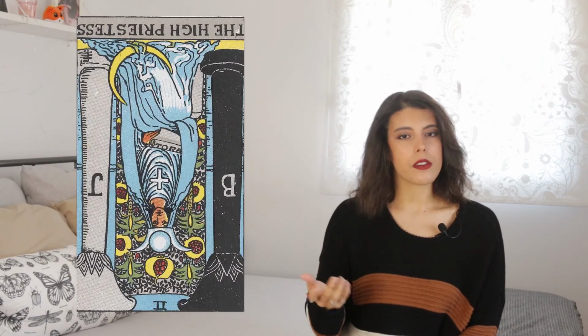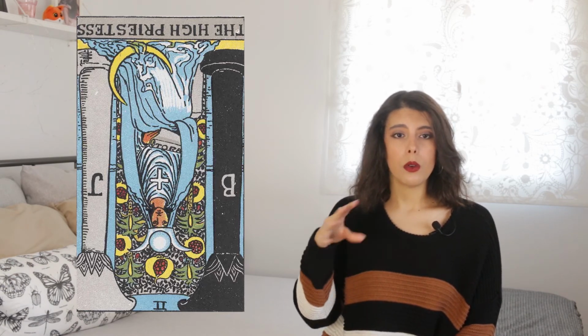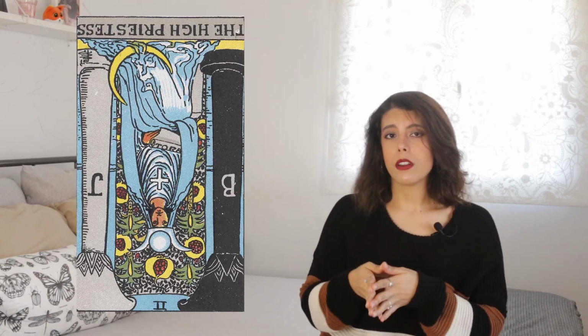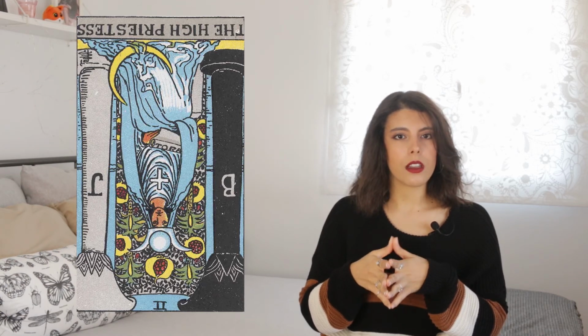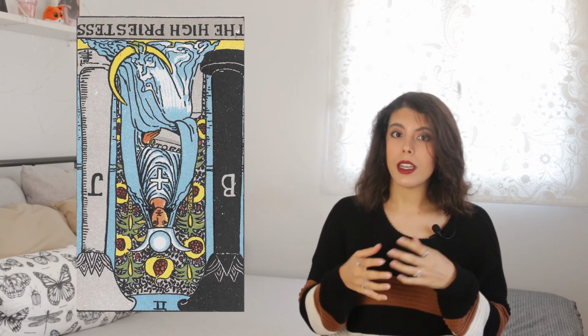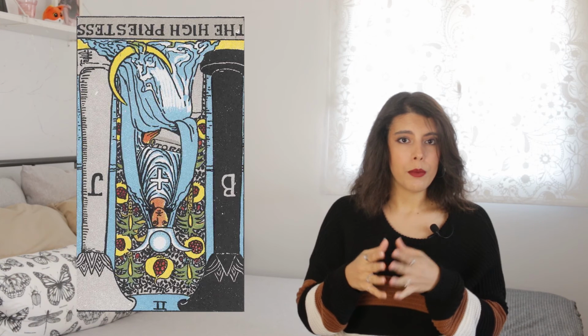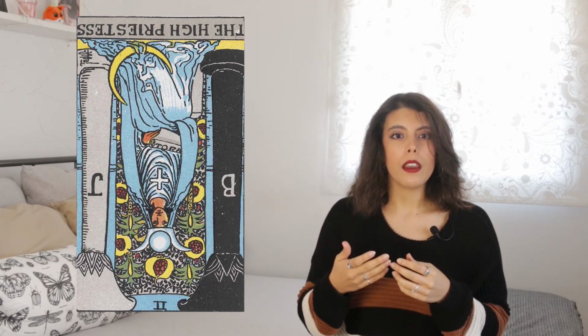Moving on to reversals. Reversal meanings will depend on how you choose to read them, either by finding their energy to be blocked or faint, or by turning the whole meaning of the card upside down. So if this card is drawn reversed, it can mean that there is a secret at your hands, that there are secrets and concealment of things important to the question at hand. And this can work negatively towards you. It can even be by your own hands that this concealment came to be. And it might be working against you rather than in your favor.